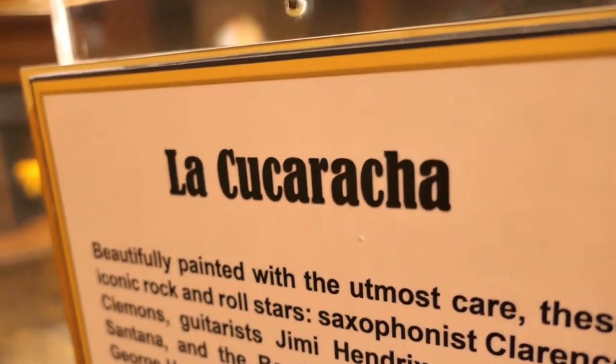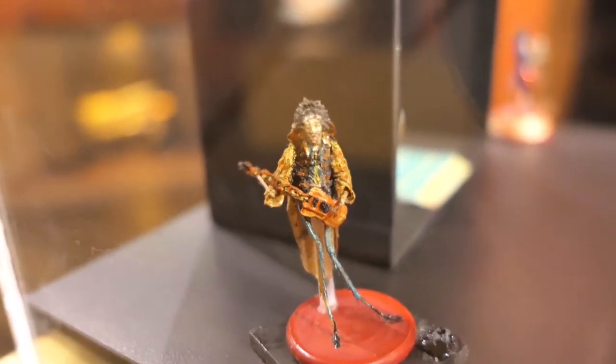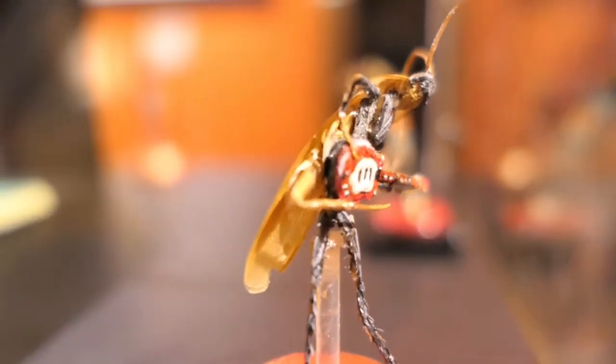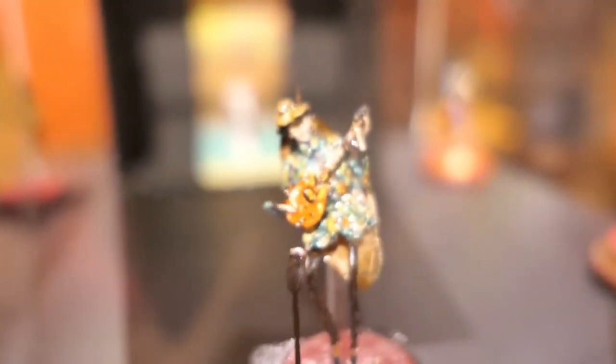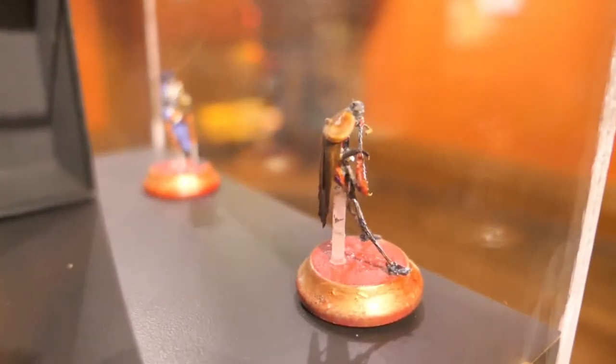And just a little warning for the squeamish, you may want to turn away from the screen if you don't like bugs. We've got these little caricatures made from cockroaches. Isn't that fun? That one's cool there. And that guy back there. These are made from cockroaches.